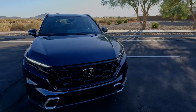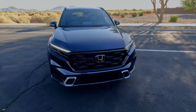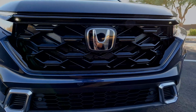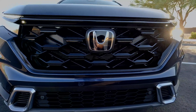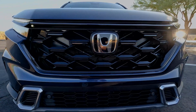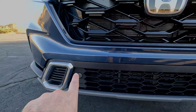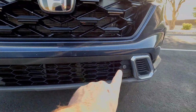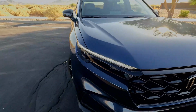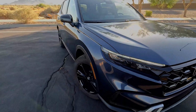3,926 pounds. Checking out the design cues and hues, if you will, you're going to notice a sportier grille on this Sport Touring. And you're probably going to notice there's no camera up here. There's no 360 camera available on this vehicle. However, you will see there are parking sensors like there and there. The lights are LED runners and LED headlamps.